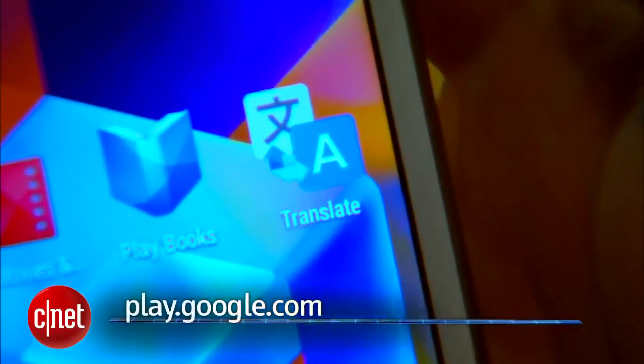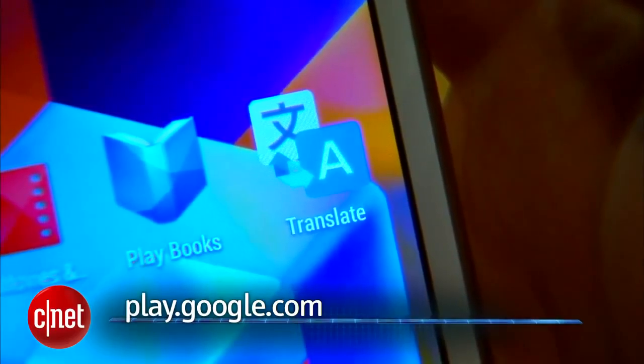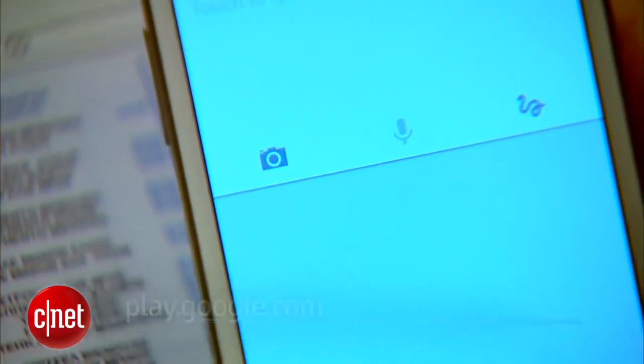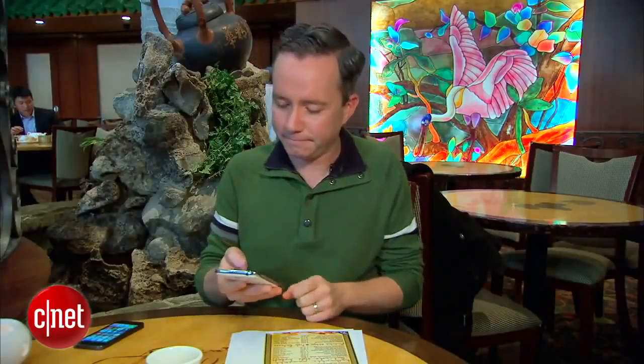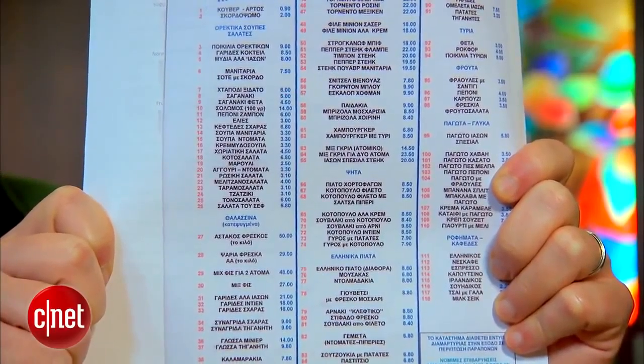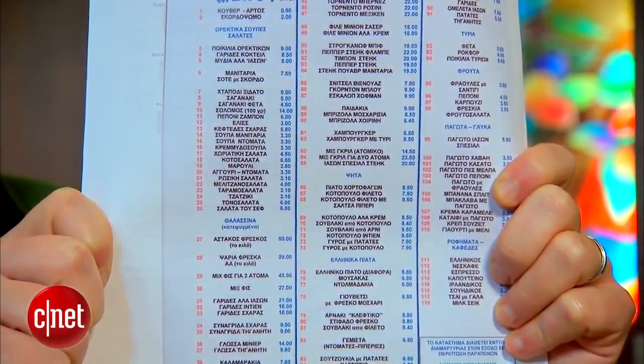All right, finally, let's talk about the best free option out there, Google Translate. This is another one that's available for both iOS and Android, but the Android version has a big advantage over iOS, which is that it lets you translate pictures you take. So let's give it a shot. I'm gonna really throw it a curveball with the menu written entirely in Greek. Let's see what it can do.